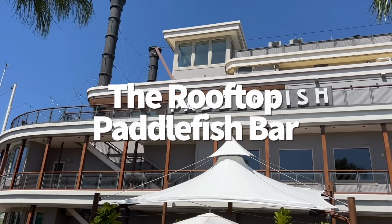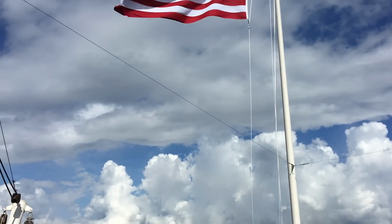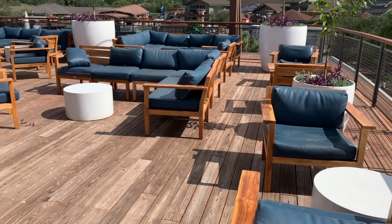Paddlefish isn't exactly our favorite restaurant in Disney Springs, but you're never going to find me denying those lakeside views. So here's our big DFB secret for you. There's still a way to get the Paddlefish views without actually having to eat a full meal here, and you don't even need a reservation for it.